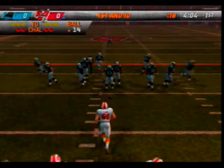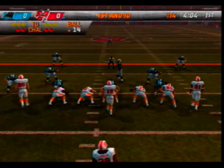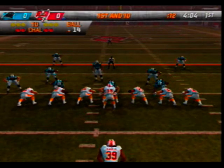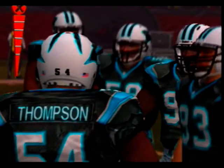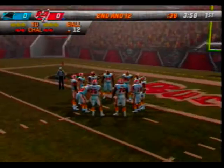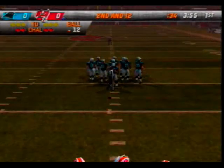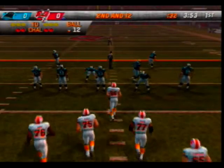Deep in their own territory. Only one man back. With a counter play. Tinoi Samoa is there on the stop. And he chases him down behind the line of scrimmage for a loss. I'll tell you, he's one of the most knowledgeable defenders in the league. He knows how to play the game, and he always knows what's going on. Ball on their own 12.